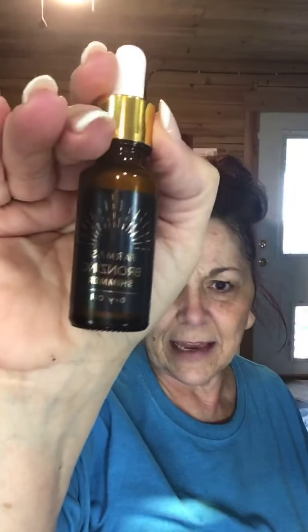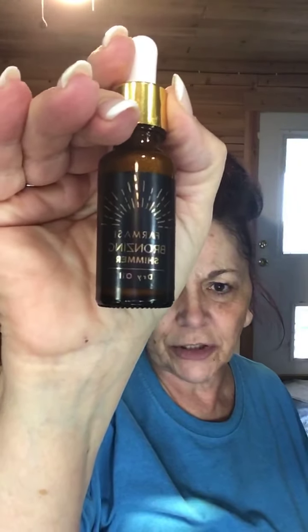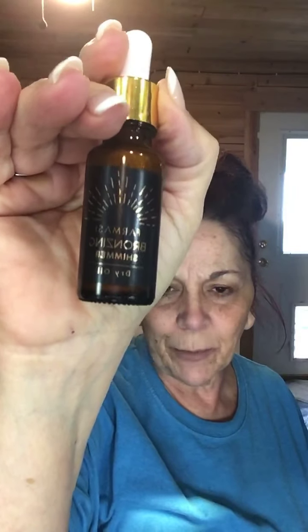Today, I'm going to talk about the Pharmacy Bronzer. It's a shimmering bronzer, and it is a dry bronzer, which means it's not going to leave that oily residue. So I really think that you're going to enjoy it and really, really like it.